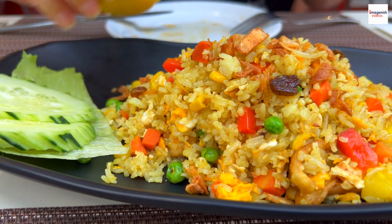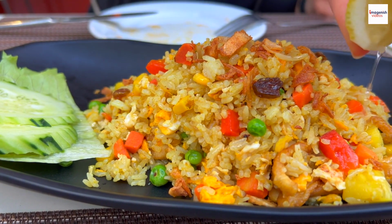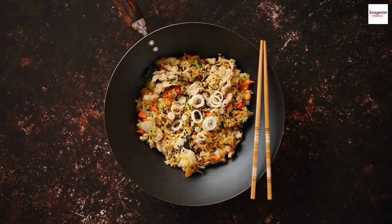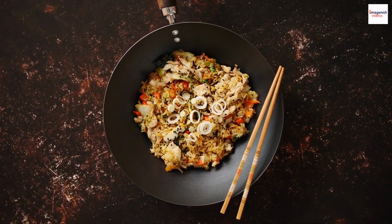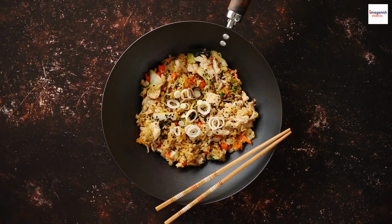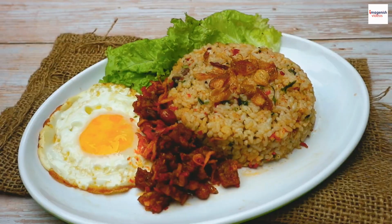Today, we delve deep into the world of delicious dishes and uncover fascinating unknown facts. Today, we're taking a culinary journey to Brazil to uncover the hidden secrets behind a mouth-watering dish known as Arroz Carreteiro. So, stick around to learn something new and exciting about this Brazilian delight.